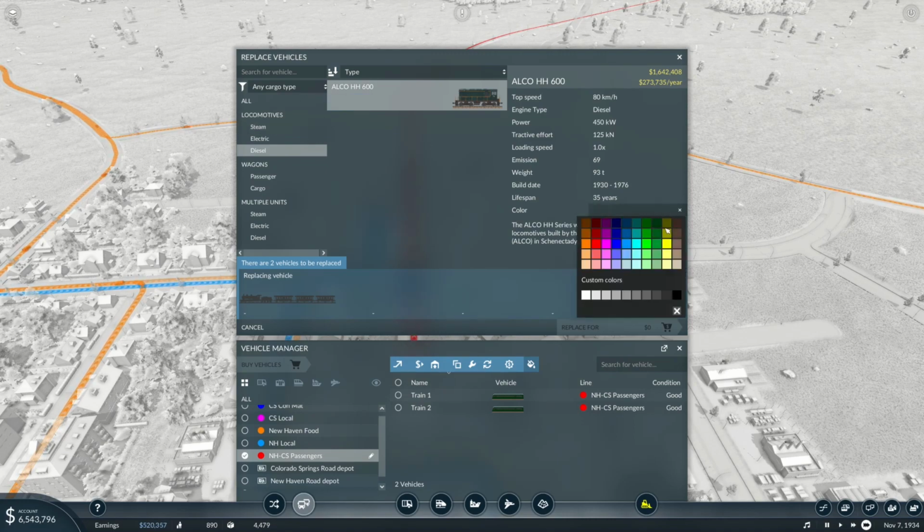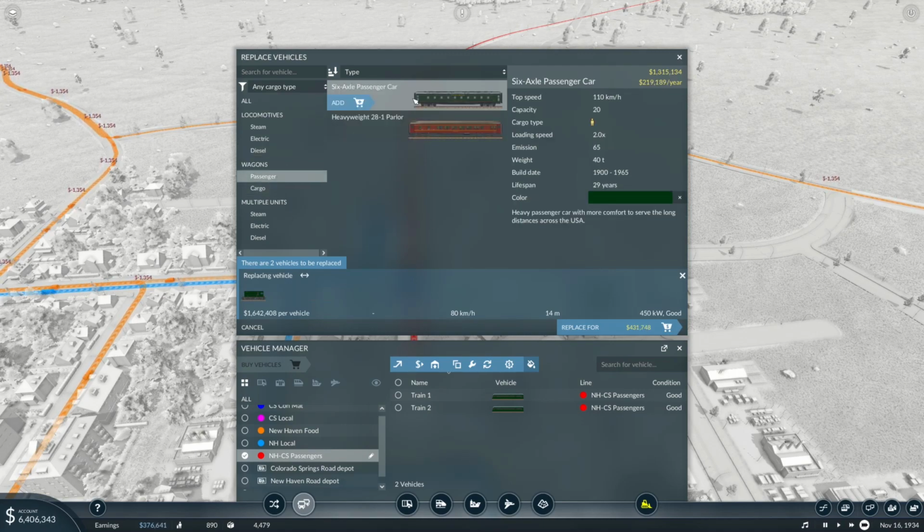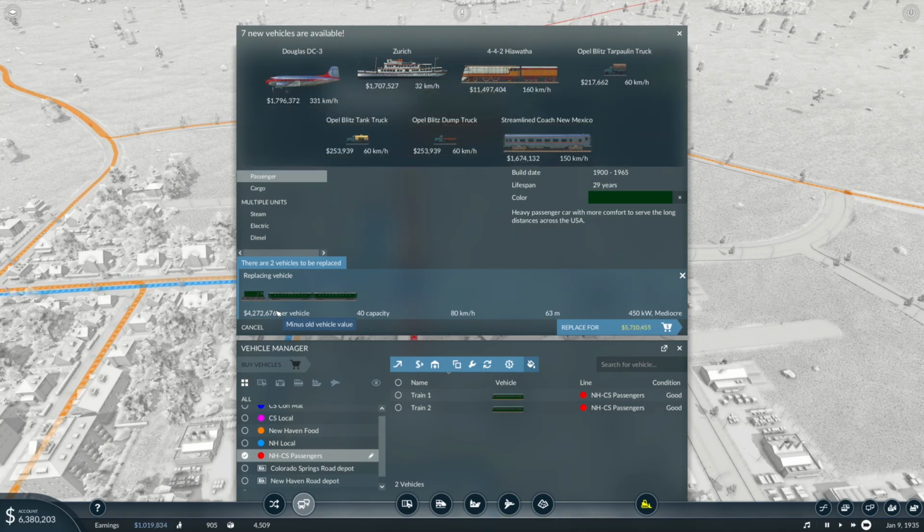So let's see. If we maintain our same cool color scheme, and then we go with passenger wagons, the 6-axle. Yeah, I think the 6-axle is all good. We don't need to go up to 180 kilometers an hour. And we say that's 2020. So if we do 2 of them, that's 4 million per vehicle. So we need to get ourselves up to at least 8.4 million in the bank if we wanted to go with that guy.